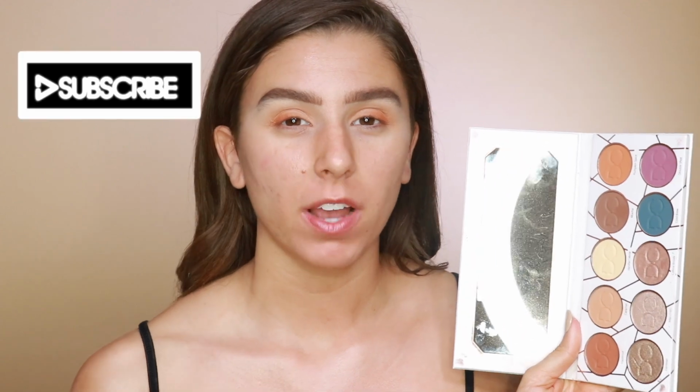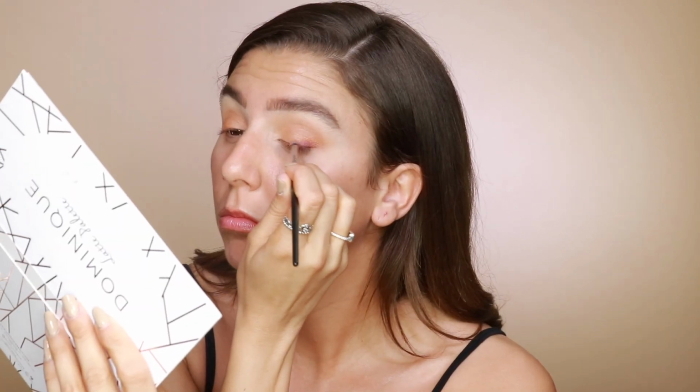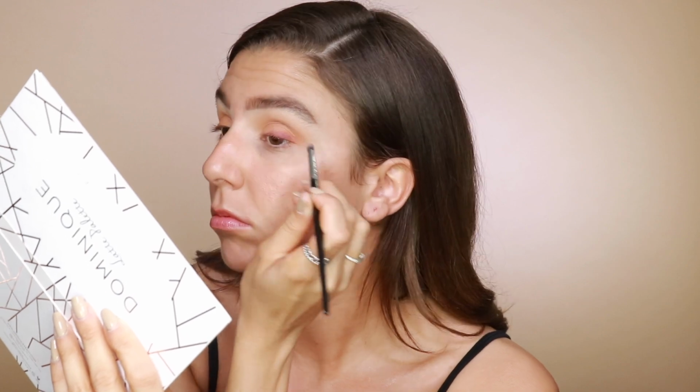Now to add a pop of color, I'm going to take the shade Double Shot, which is a nice purple shade, just because it is spring and I'm trying to incorporate more colors in my tutorials. So even though this is a more neutral kind of everyday look, I can still add that pop of color in there. So I'm just doing that same thing. I'm just bringing it a little bit lower than Pumpkin Spice.